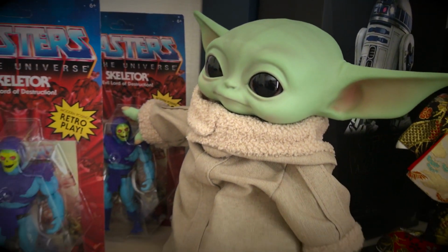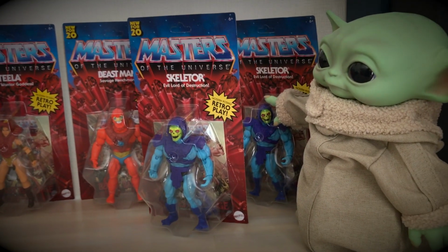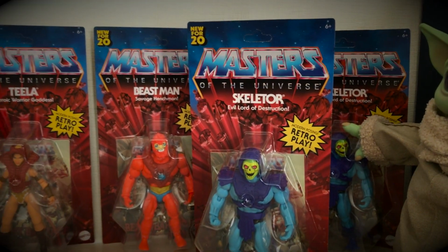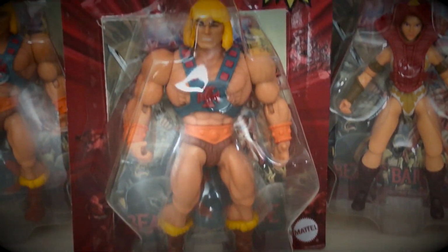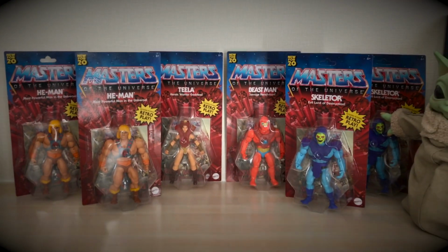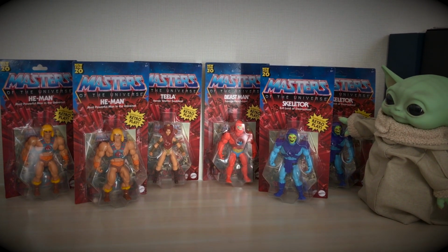As you can see here, Grogu is quite happy with his Masters of the Universe collection all the way from America. Here in Japan, these are really hard to get, so thank you, Kwan, if you're watching from California, for sending these our way. Grogu and I are very happy. It's a very nice Christmas for us, and we're gonna at least open a couple of these up and play with them.